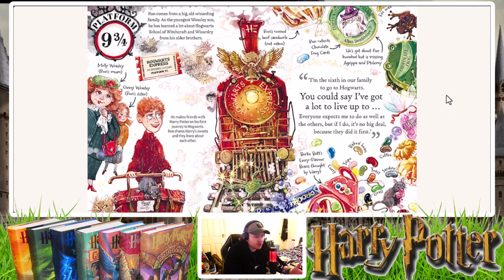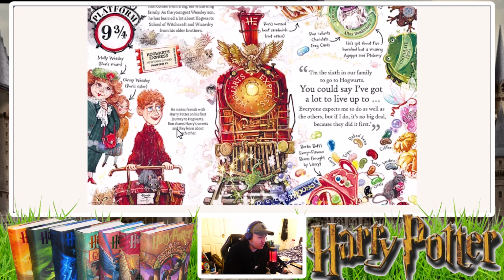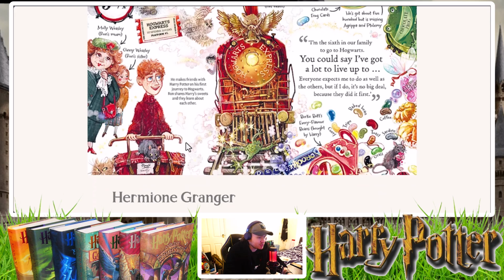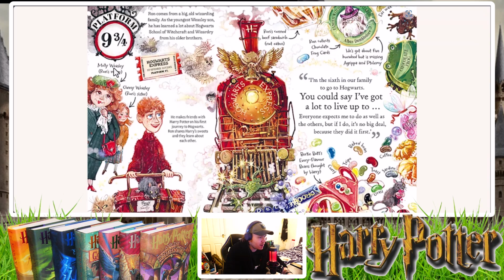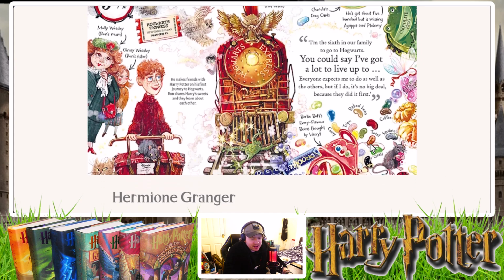And we have another great page here, showing Ron with his belongings on his way to Hogwarts. We have Scabbers, Ron's mum Molly Weasley, Ron's sister Ginny Weasley, and a Hogwarts Express ticket. "You could say I've got a lot to live up to. Everyone expects me to do as well as the others, but if I do, it's no big deal because they did it first." And obviously we have all the sweets down here that he likes to eat when he's on the train. And yeah, another great artistic depiction of Ron, capturing his personality.